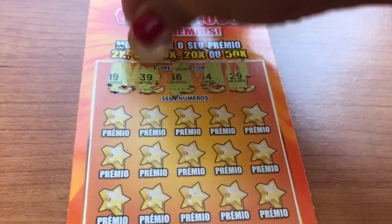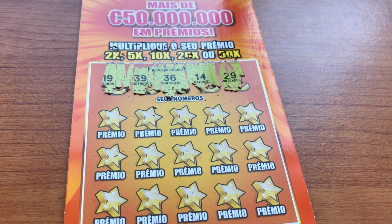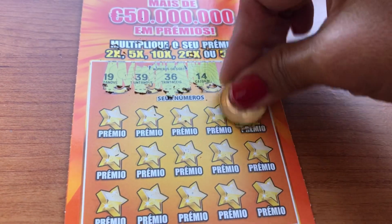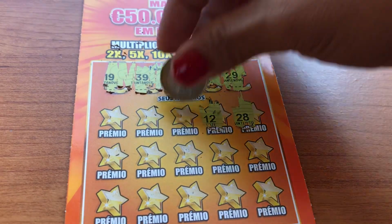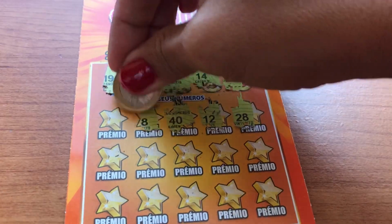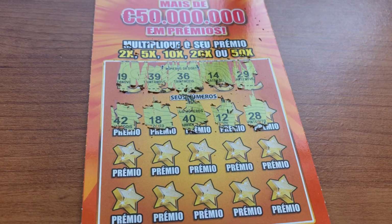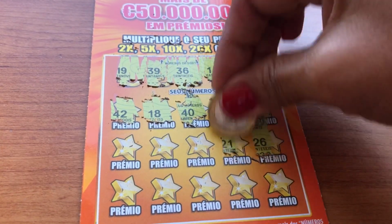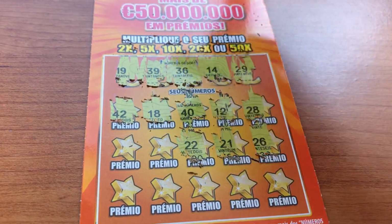So our numbers are 19, 39, 36, 14, and 29. Oh, there are a lot of nines in this ticket. 28, no. 12, no. 40, no. 18, there's 19. 42, no. 26. 21, no. 22.